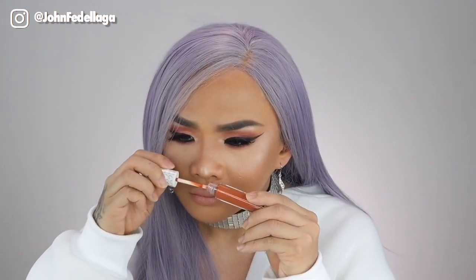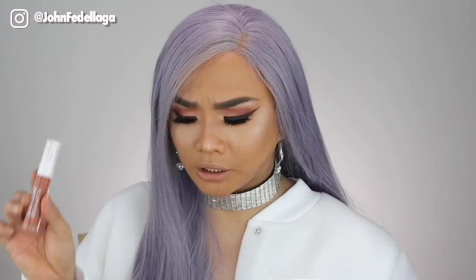Kaso nga lang mga Beks, may amoy siya, okay? Alam niyo yung matapang yung amoy, yung parang lipstick ng mami mo. Actually, kaamoy niya yung Morphe na foundation. And ang ganda ng pagsama ng foundation at saka nung corrector na to, hindi siya nag-cakey.